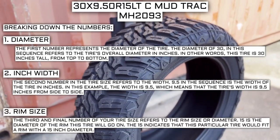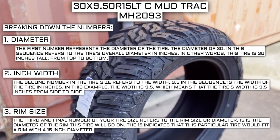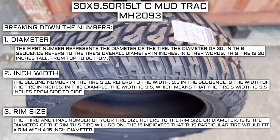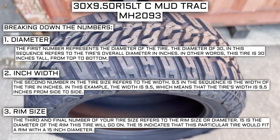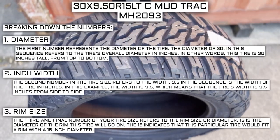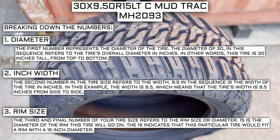The third and final number of your tire size refers to the rim size or diameter. 15 is the diameter of the rim this tire will go on. The rim size of 15 in this scenario indicates that this particular tire would fit a rim with a 15-inch diameter. Keep in mind, this number is not negotiable. Unlike the first two numbers, you can't upsize or downsize this part. The only time this number will be different is if you are actually changing the size of your rim.